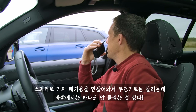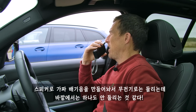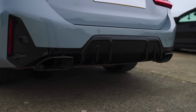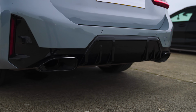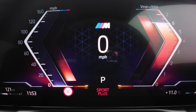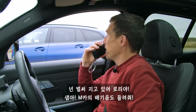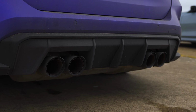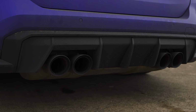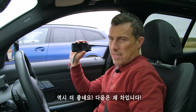I can hear it coming through the radio on the inside because they're doing that thing where they're playing fake noise to the speakers. I couldn't hear anything on the outside. Nick, rev up your car. Oh, no soft limiters here. You're losing already, Rory. Sam, rev up your M. That's better still. And now I'm going to do this.